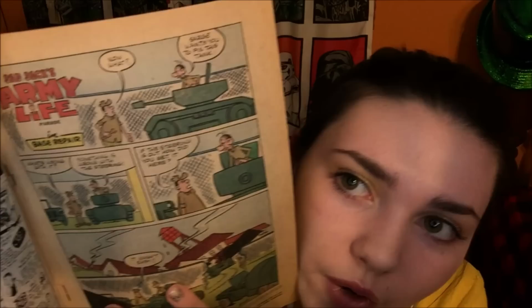Okay, that's just kind of a far back picture. Alright, so there's two characters on this page. One of them is Sad Sack, and one is a character I do not recognize. I don't think they showed him on the front, so I'm guessing he's just a random character in the story.